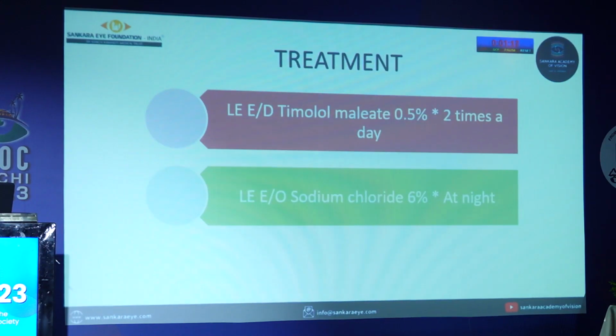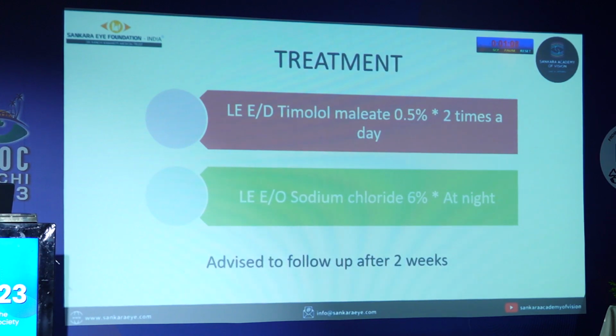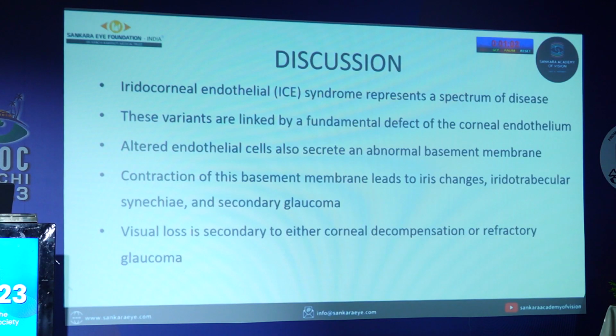We gave a treatment of timolol maleate 0.5% eye drop, which is a beta blocker, two times a day, and sodium chloride 6% eye ointment at night. We advised follow-up after 2 weeks. Then the patient was lost to follow-up. Iridocorneal endothelial syndrome represents a spectrum of disease.